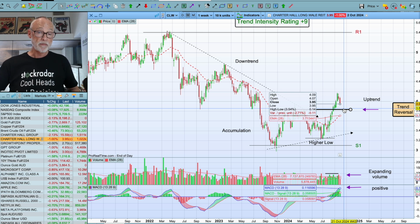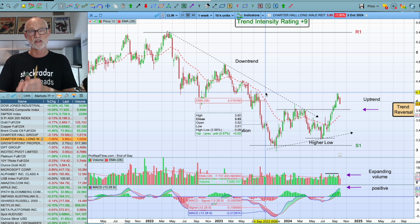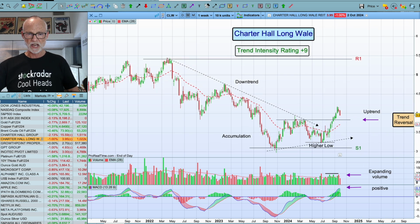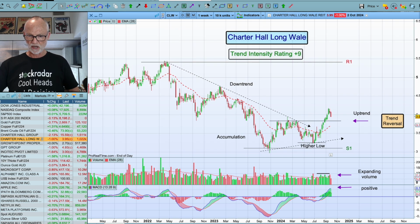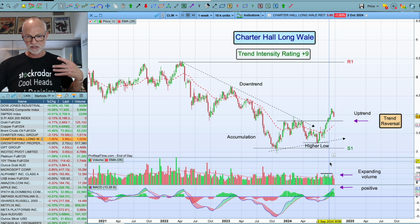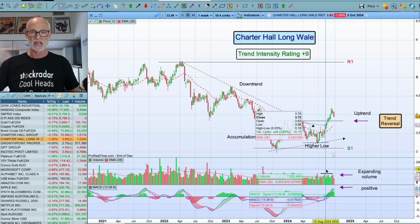So in any market, you can see the ups and the downs always go through. Don't focus too much on the day-to-day or the week-to-week moves. It's the bigger picture we're looking at. And here we have Charter Hall Whale looking pretty nice there, and a similar picture to what we saw with Charter Hall. This volume, all the attributes that we need are there for us.